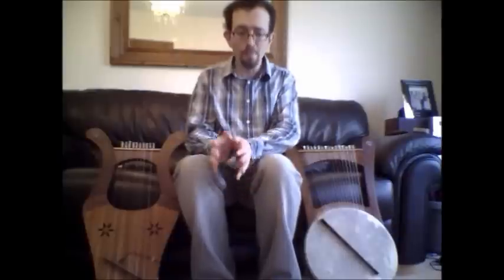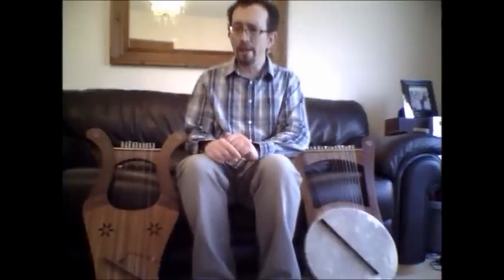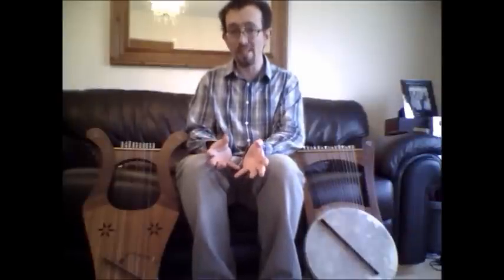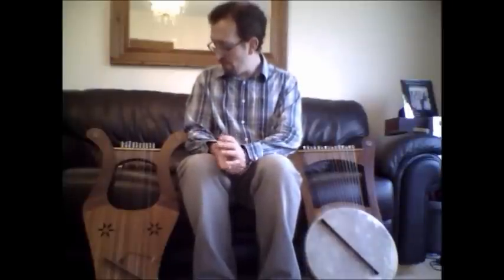Kabbalah is a mystical tradition in Hebrew whereby the Hebrew alphabet has spiritual significance, because according to the ancient Jewish tradition, the whole universe is created by the word of God, and if the word was spoken in Hebrew, therefore the Hebrew alphabet itself is the building blocks of the universe. Heavy stuff.